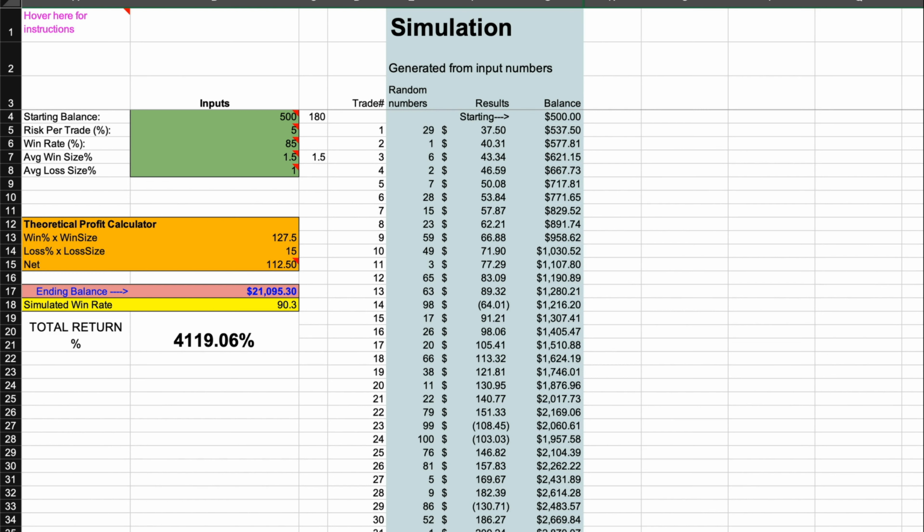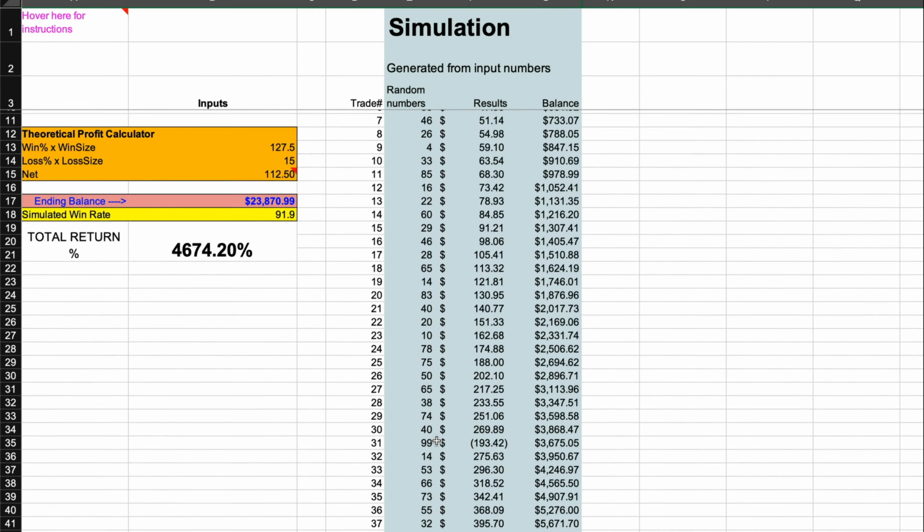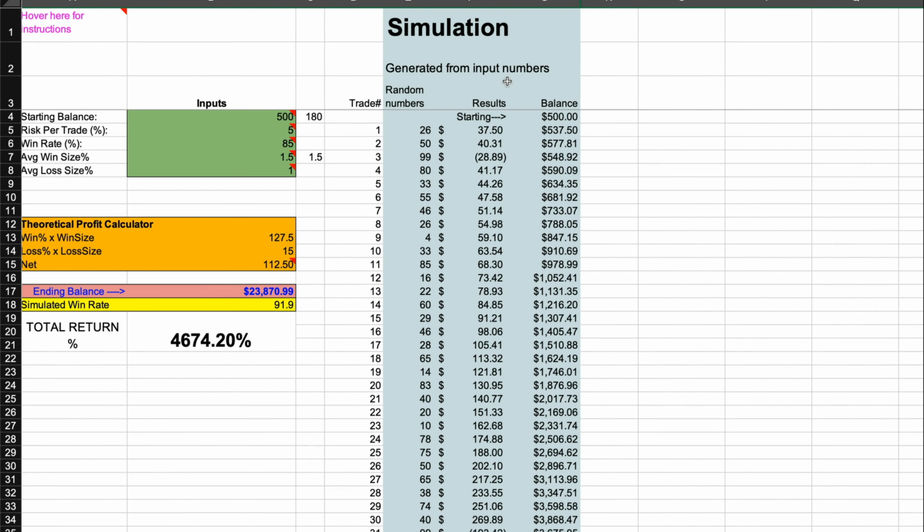Remember, your wins and losses fall randomly. You have no control over that. But I'm going to hit F9, F9. See that 23,000? That's the same 23,000 here. So I'm just going to keep this scrolled up. We don't need to see that.